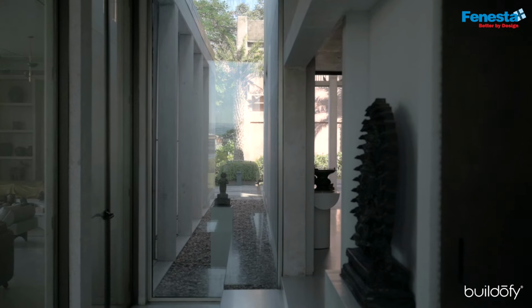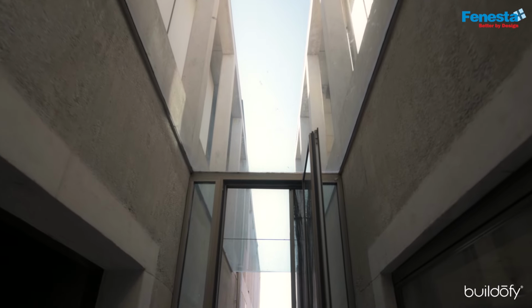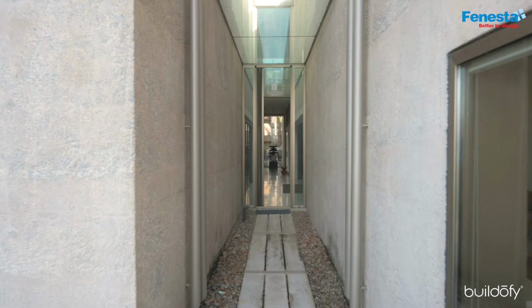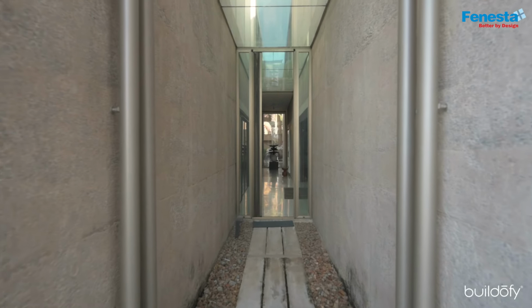By introducing these corridors, which have a skylight in the building, we were able to generate a certain lightness within the interiors. We were able to generate also the flow of air going through the building. So you would have, during the entire season, a very comfortable climate.